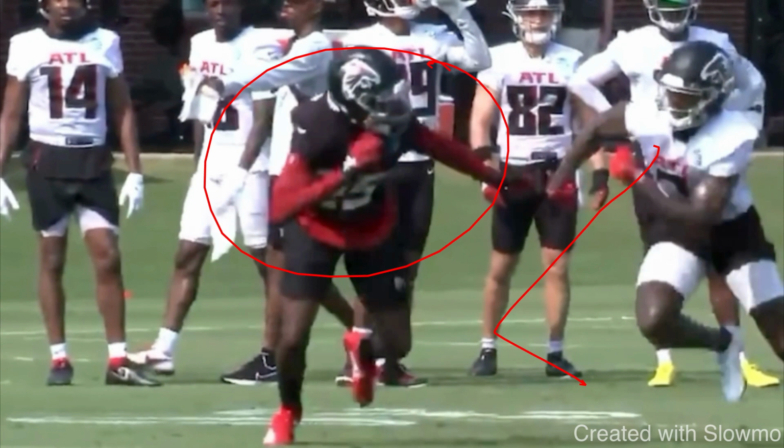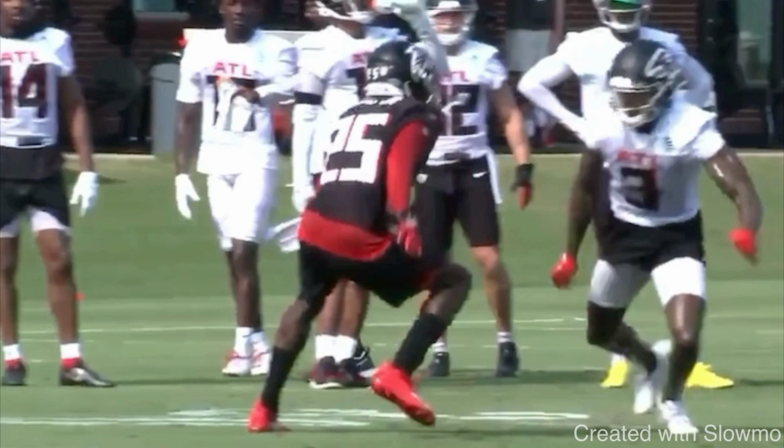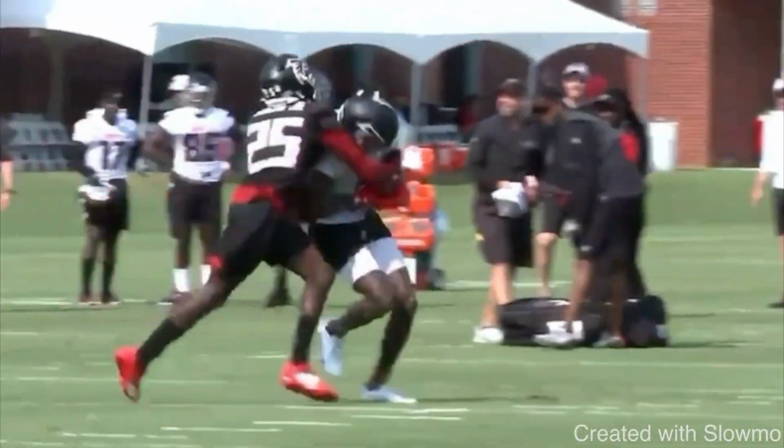So if you're running this dig and he has help right here and he's right on your hip, that's not the biggest window for the QB. But if you lean into him and you get a little bit of separation, you break, and the safety's here, that's a little bit bigger of a window for that quarterback. So you have to make sure that we can do that. We have to make sure that we lean into him, create that space, and then break this thing right off.